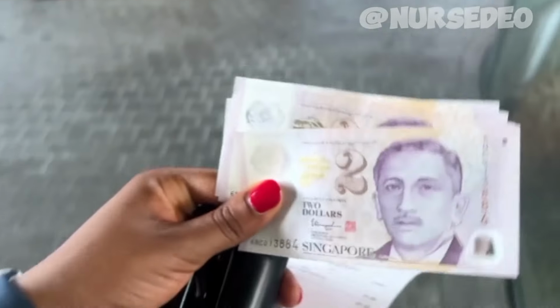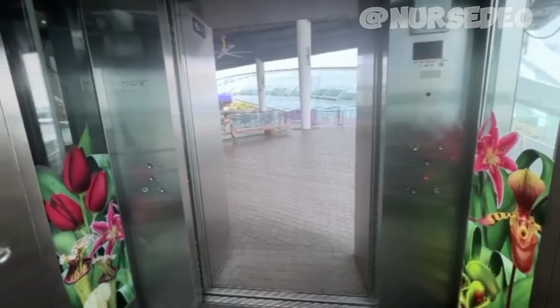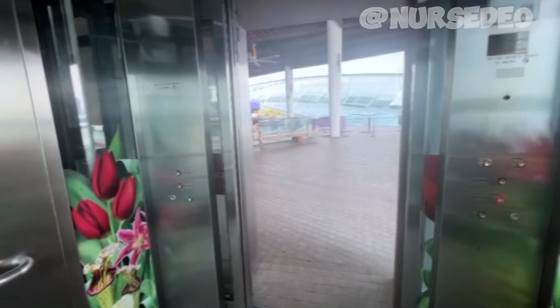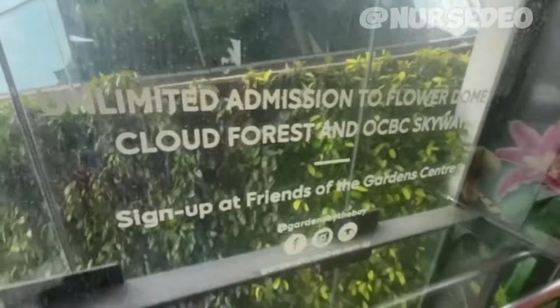To enter any of the Gardens by the Bay attractions, you need to make payments, which I've done at the ticket center right there. You can do it online or just come here and book. I think it's a similar price. I did pay 32 Singapore dollars to enter inside the Cloud Forest.